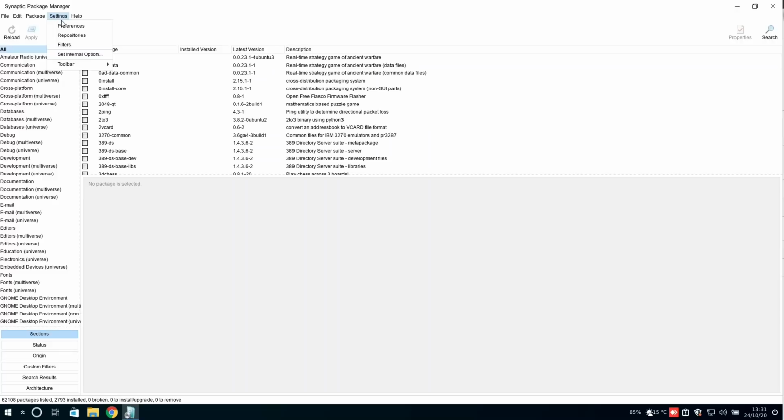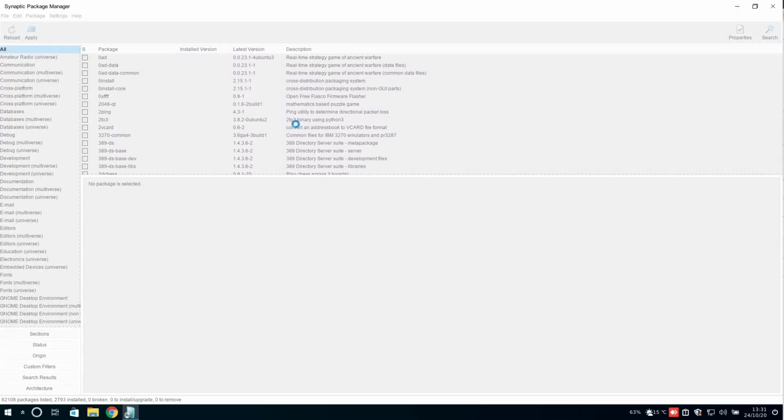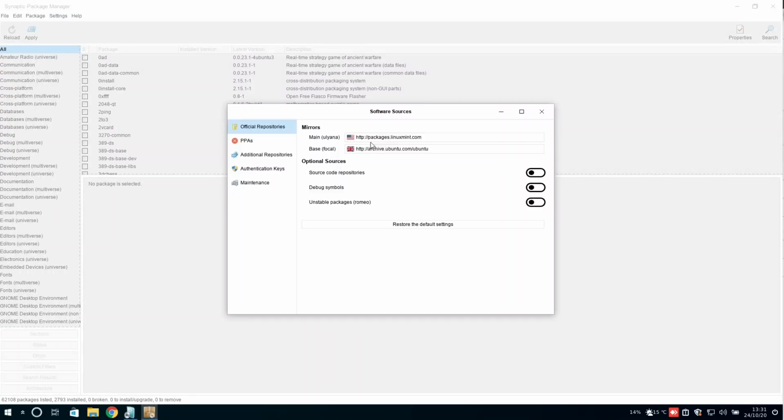And let's go to the repositories and see what they've got. Right, Linux Mint and Ubuntu. That's interesting. Well, packages from linuxmint.com, packages from the base. So it's a bit of a mix by the look of this.